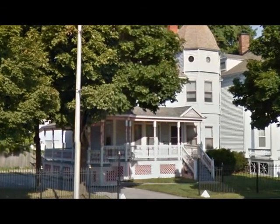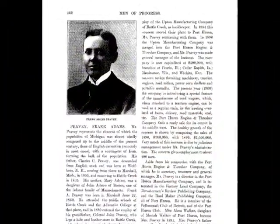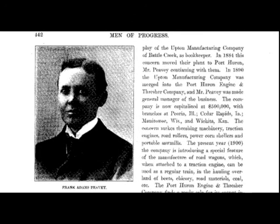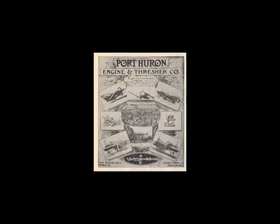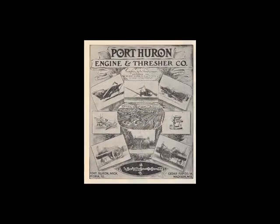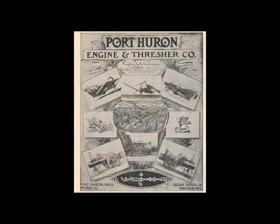The house right next door also has a neat history. It was owned by a couple different prominent businessmen, the first being Frank Peavy. Peavy worked for the Upton Manufacturing Company in Battle Creek as a bookkeeper. In 1884, this company moved their plant to Port Huron, and Mr. Peavy continued on with them. In 1890, the Upton Manufacturing Company was merged into the Port Huron Engine and Thresher Company, and Mr. Peavy was made general manager of the business.